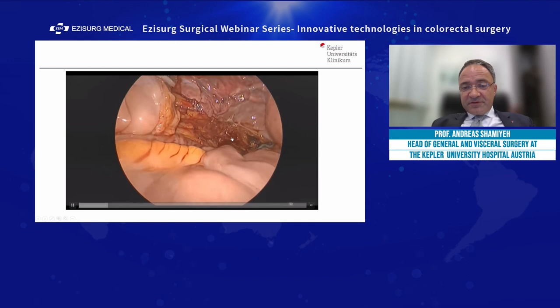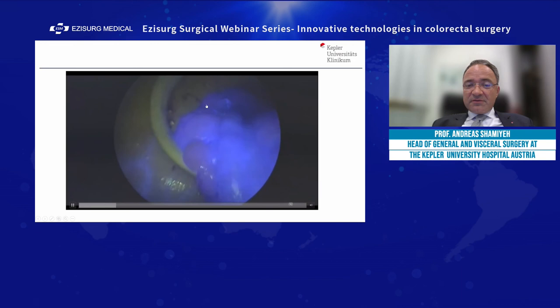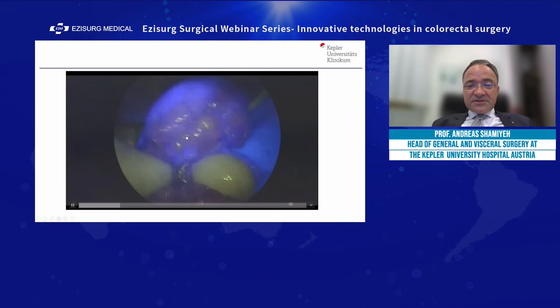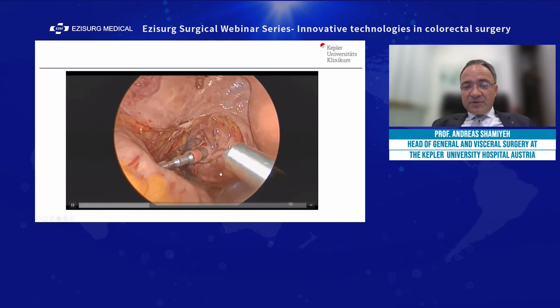First, we check if there's bleeding, and surprisingly, we have no bleeding with these staplers. In each case, we do ICG testing of the blood supply in order to avoid failure. This is the standard protocol for our study. Then I move a little further. We bring in the Echelon Flex circular stapler, and we bring in this matrix.